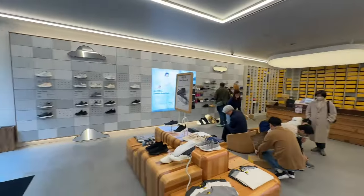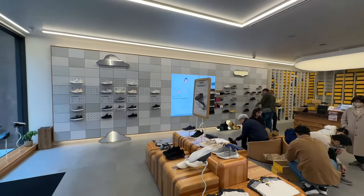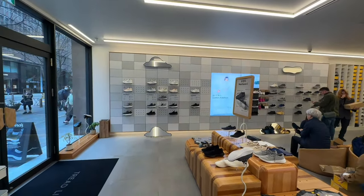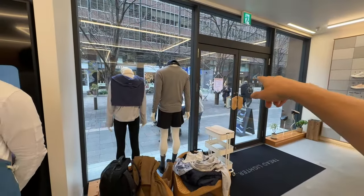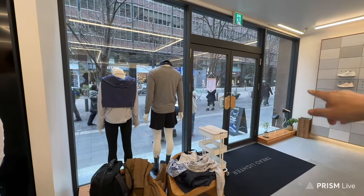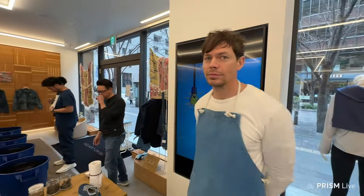So the shoe that I got, I believe, is that one right there. But inside the shop, you can see they've got a pretty good lineup of shoes here. And outside, I'm going to talk about this street, and there's actually a reason why this store exists on this street, isn't there? There's always a reason behind it.